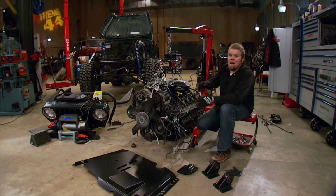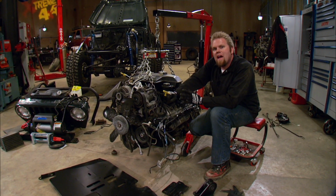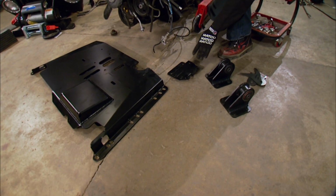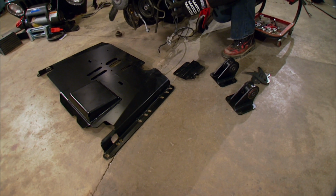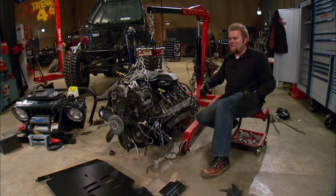Now, obviously this Hemi's not going to bolt right in place in our Jeep, so we called up the guys at Teraflex and had them send us one of their universal Hemi install kits for the TJ. It comes with new motor mounts, a transmission adapter, as well as their belly-up skid plate to hold the transmission and transfer case. And once this is installed, we'll just have to weld in some brackets. We'll be good to go.